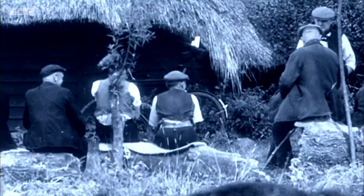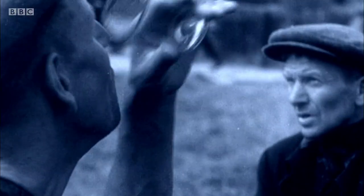Spring Offensive was made in 1940 by the Ministry of Information. The English countryside. Its most important crop, English countrymen. Now, what will war mean to the countryman? What will war mean to the land?